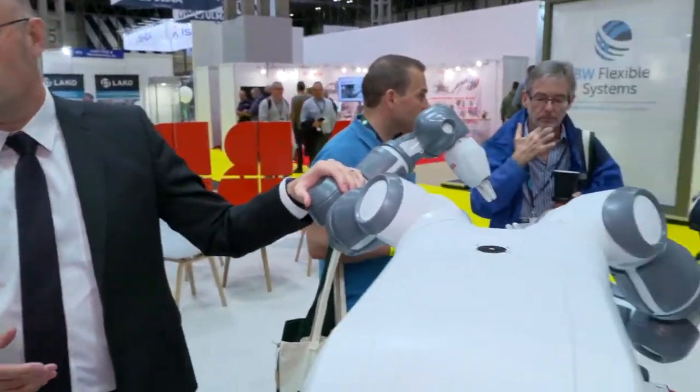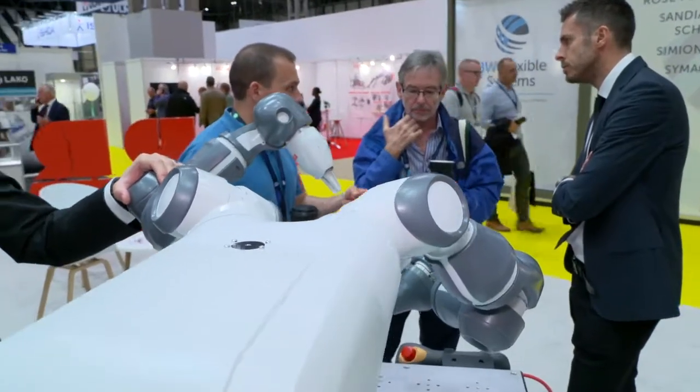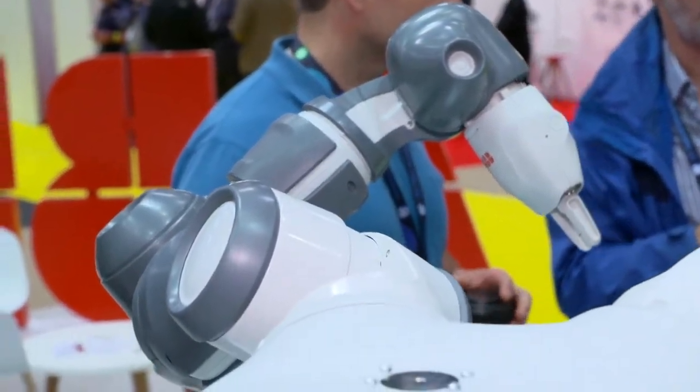I was going to see if we can turn this one on, but while we demonstrate, I don't think we'll be able to do that. But the idea is you can work alongside somebody without getting hurt. There are some circumstances where you do need to look at some of the safety. For example, if this was welding a knife, that wouldn't be particularly safe, so you might have to look at some of the safety implications.